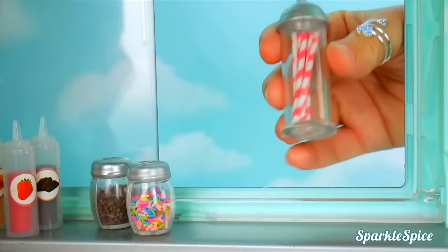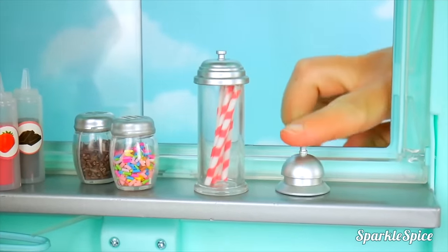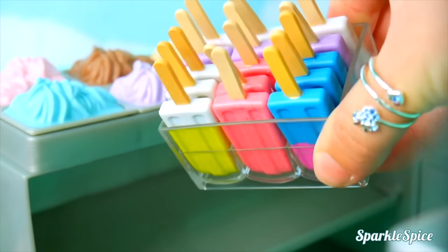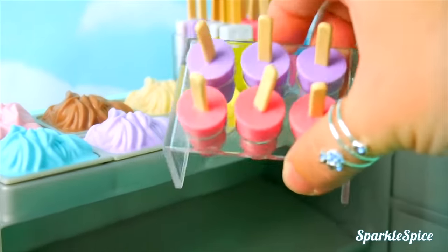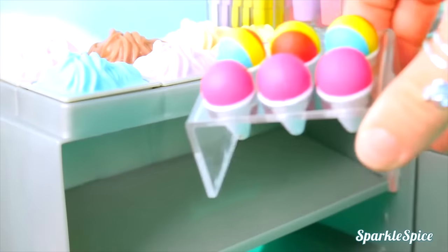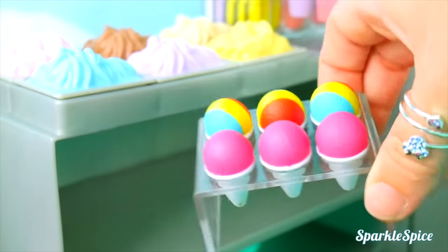Here's our straw container. And we also have a little bell, so the customers can tell us when they're here. Here we have a whole tray of many, many popsicles of different colors. Here's some frozen fruit popsicles. Yum! Here's some snow cones. There's pink and rainbow.